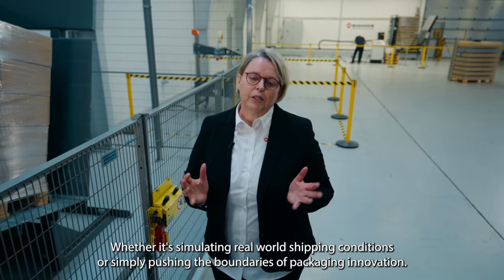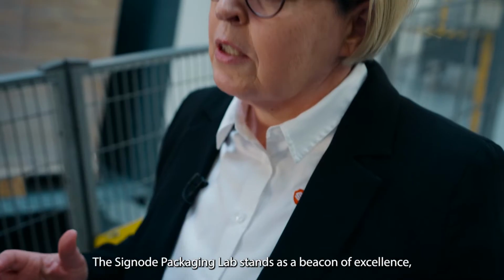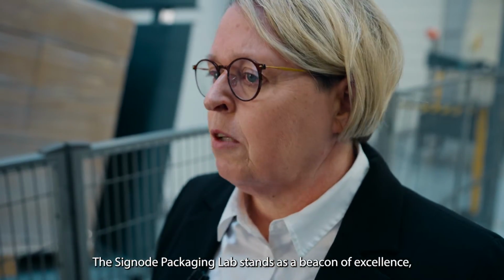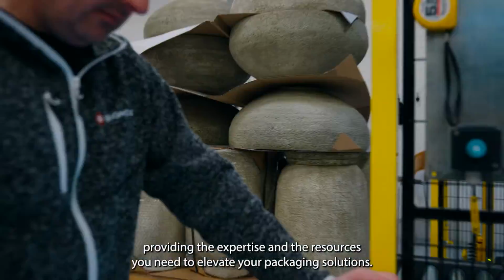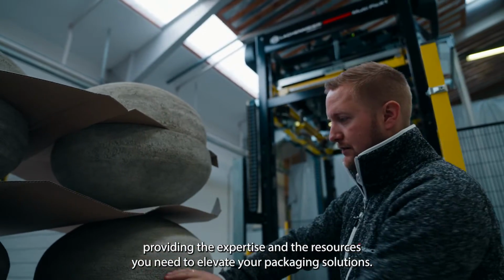Whether it's simulating real-world shipping conditions or simply pushing the boundaries of packaging innovation, the Signode Packaging Lab stands as a beacon of excellence, providing the expertise and the resources you need to elevate your packaging solutions.